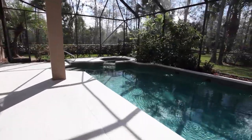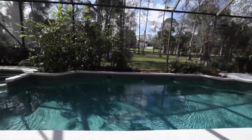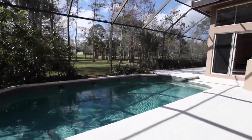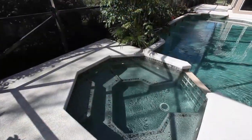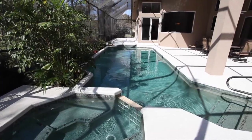This oversized patio with a custom designed pool is perfect for entertaining guests. Take a dip in this beautiful pool or relax in the spa. The choice is yours.